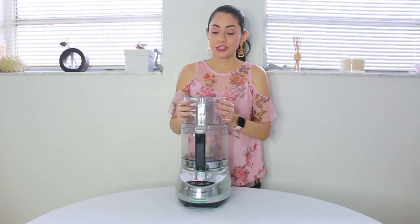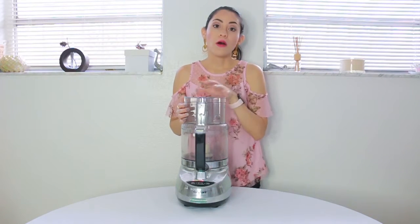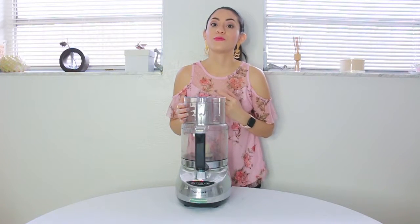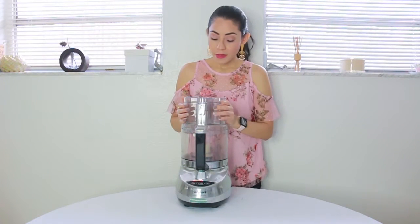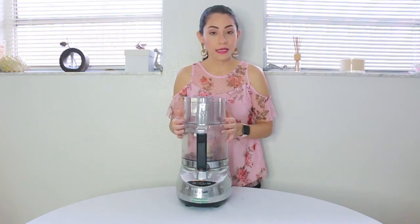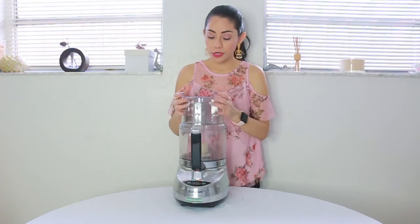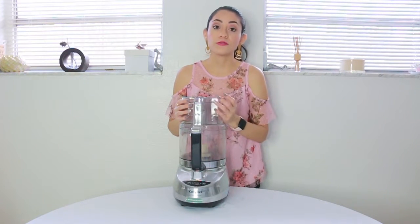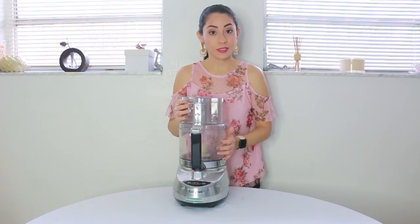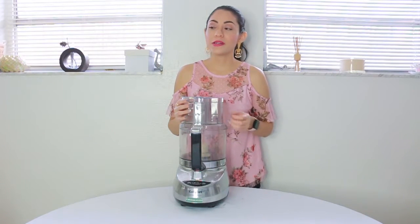So the next one that I want to share about is this food processor. This is by Cuisinart. And by the way, all these tools, all these kitchen devices that I have, I've had for many years, so that's why I like them and I recommend them. And not only that, I also like when they are small, when they don't take up a lot of space in the kitchen. This one is a little heavy, but what you can do in here is like salsa, like natural salsa for your chips, for tacos.